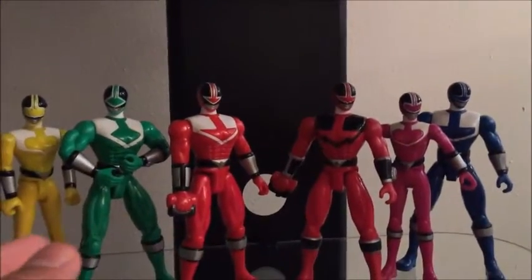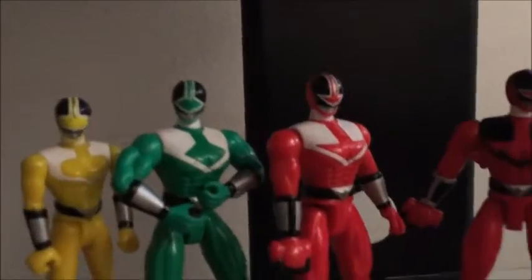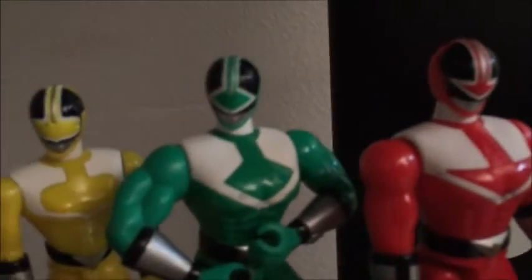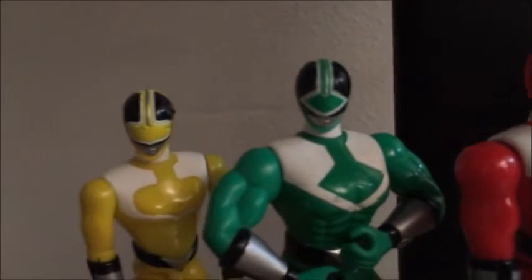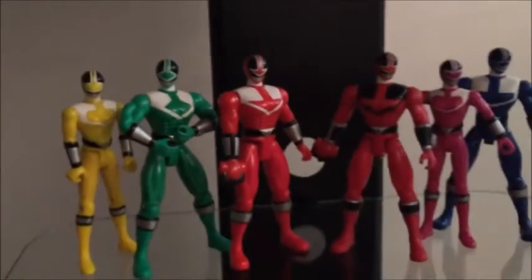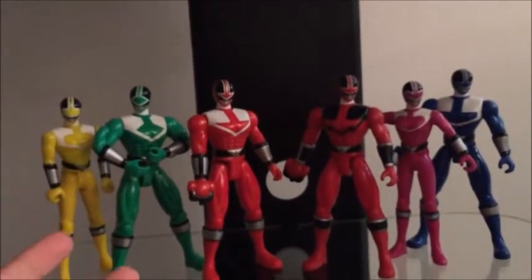So as I said, they're in really good condition actually. I really like how they look. They look brand new from a far view, but if you get close, they do look a little bit used. See right there, there's some paint and stuff. Yellow's helmet's a little messed up, but it doesn't bother me. I'm just really excited to have the Time Force team.